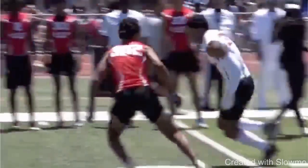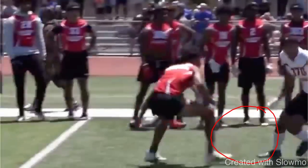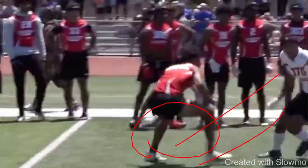So when we come off here, 1, 2, 3. You see how when we make this break, I take these 2 extra steps. Those 2 extra steps already got to be down that 45 so I could accelerate to the ball, because that's not going to give this DB enough time to react.